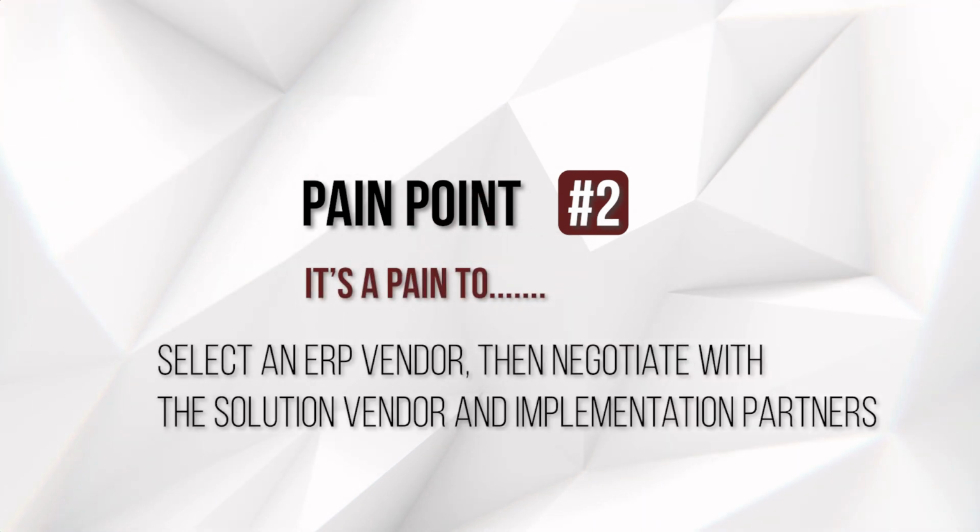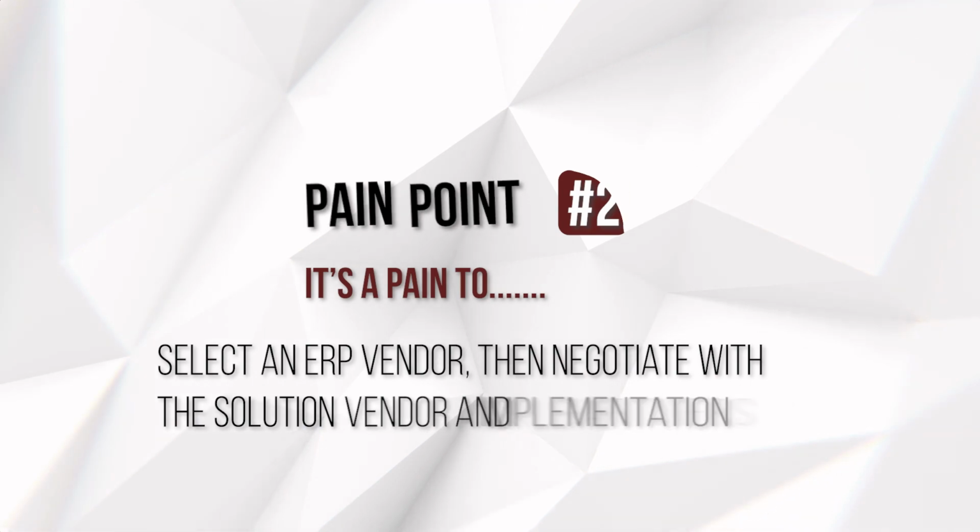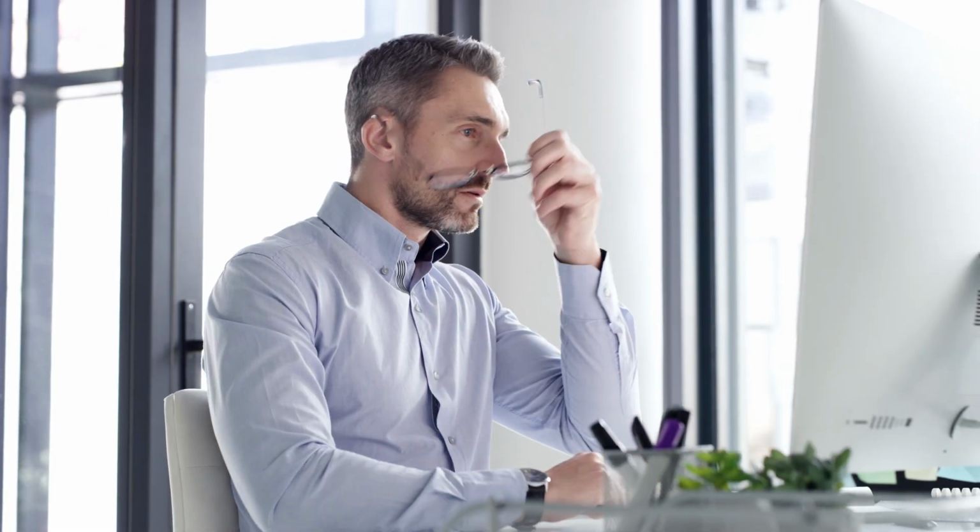It's a pain to select an ERP vendor, then negotiate with the solution vendor and implementation partners. We get it. Choosing an ERP vendor is tough enough. Trying to create a methodology to make that choice fluid is beyond what your team has the energy and expertise for. But relying on your own homespun selection process is a recipe for failure that creates limitations that you won't notice until you're well into the implementation phase. Gratefully, we have a solution.